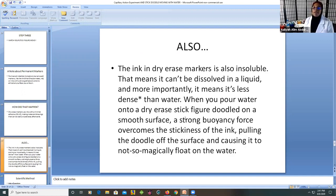The ink in dry erase markers is also insoluble. Insoluble means that it cannot be dissolved in a liquid. Like when you put salt in water and you mix it up, don't you see the salt crystals disappear? If you haven't seen that, you should try it. But it means that it can't be dissolved in a liquid. And more importantly, it means it's less dense. Less dense means there's less of it. Less dense means there's not that much stuff in it. Imagine one of those empty balls, you can throw it up and they're really light, versus a baseball, which is very heavy. So the baseball is very dense and the light plastic ball is very light.